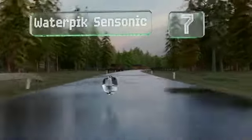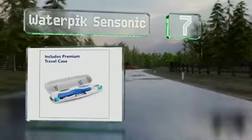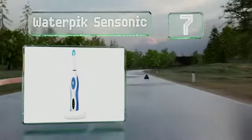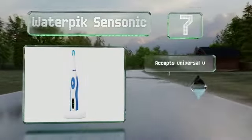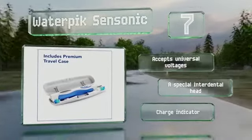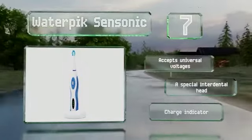At number 7, the Waterpik Sensonic delivers a high level of performance for the price. However, it's not without its flaws, namely many users reported it dying after just a year or so of use. While it is functioning though, it gets deep into hard-to-reach areas. It accepts universal voltages and includes a special interdental head and a charge indicator.